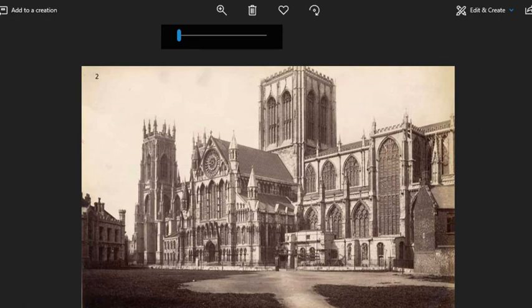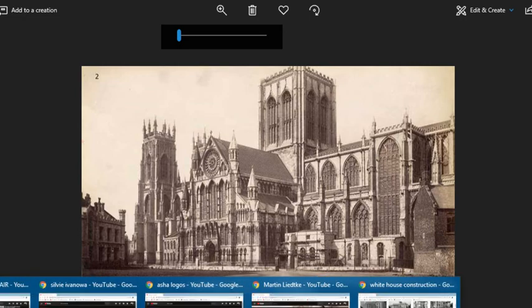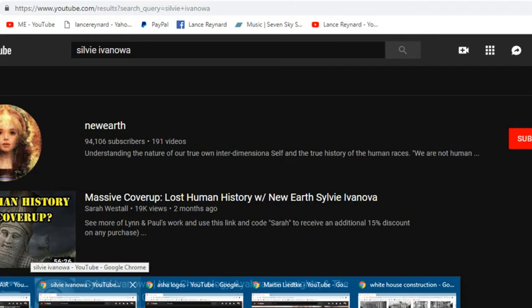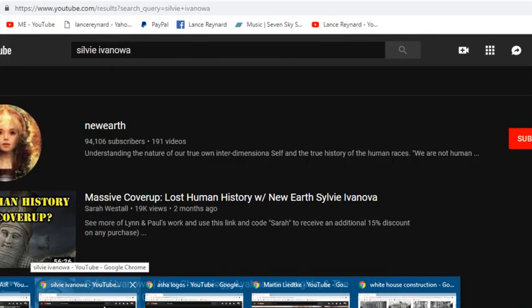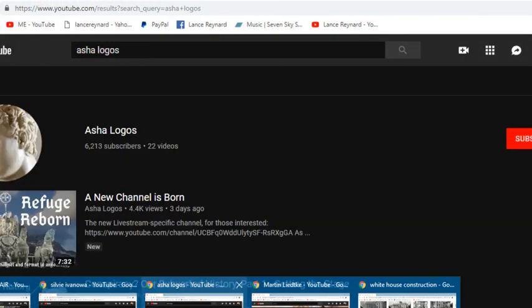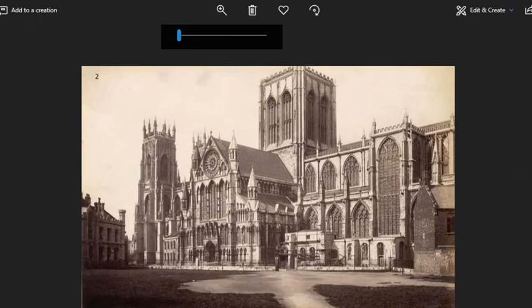But in the meantime, check out those people, especially Sylvie Ivanova and Martin Leadkey and Captain Kirk. These guys really do have it going on. And so with that, I would like to say, there is electricity in the air. Sylvie is somebody I think is probably one of the most beautiful souls on the planet, and I have a crush on her. I think I love you, so what am I saying? And then there's Asha Logos, Martin Leadkey. And your own research is going to help us all, gang.